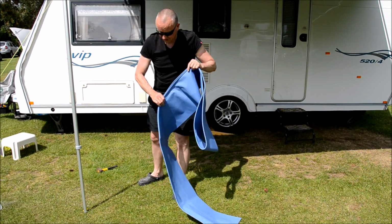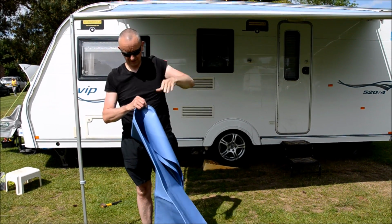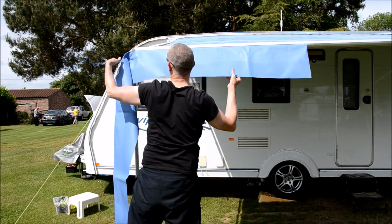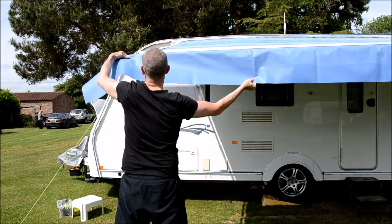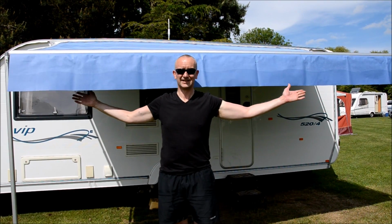And last but not least, this comes as well, a little sunshade that just goes in one of the strips here. And there we are, fantastic.